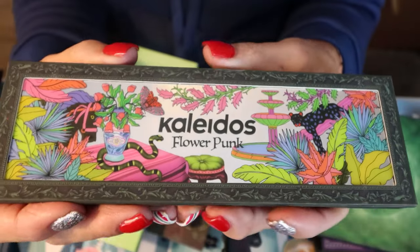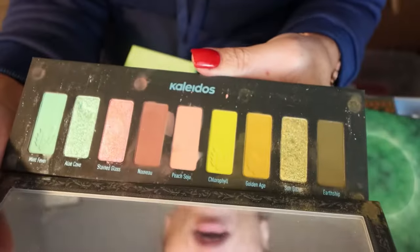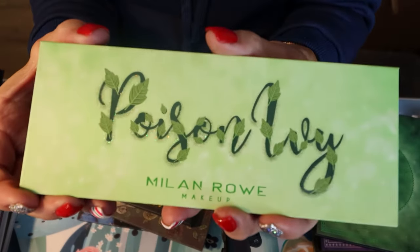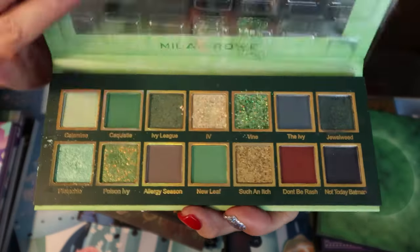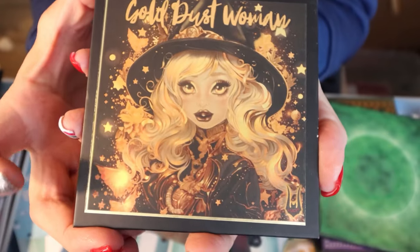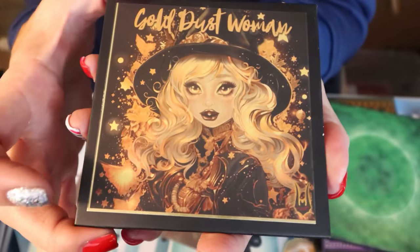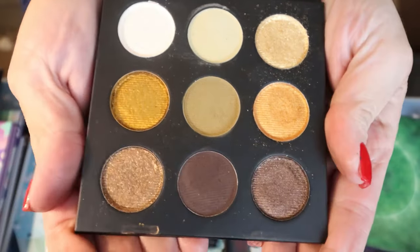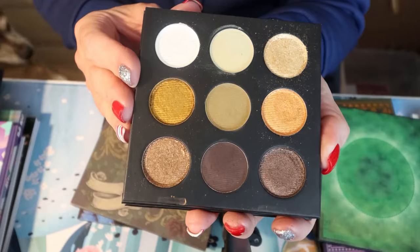I have a couple of kind of one-off palettes. This is the Flower Punk from Kaleidos. I'm keeping. I love this palette. I also have Poison Ivy with Milan Rowe in Doodles by the Bunny. This is a really good quality palette, so I'm keeping. Also from Notoriously More, I have a couple. I have Gold Dust Woman. I just got this palette this year. Ooh, if you want a good quality gold palette, highly recommend.